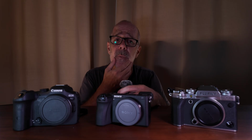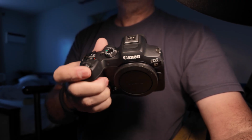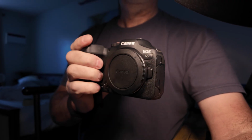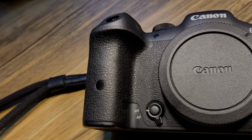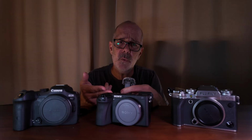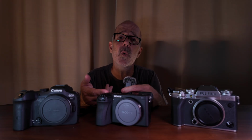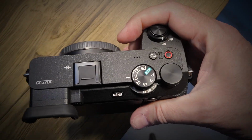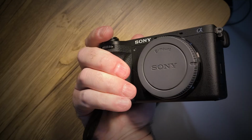The handling. The most comfortable by far is the Canon R7, not only because it has the biggest grip, but also it has more rounded shapes, and it is also coated with a nice and stickier rubberized layer compared to the 2 other cameras. The Sony has also a decent grip, and because it is the lightest, that makes it also very enjoyable to handle, but your little finger may feel a bit useless with the Sony.